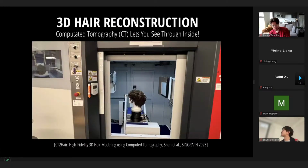So our key idea is the following. This is a new SIGGRAPH paper this year called CT2 Hair. I think the title explains everything, but we basically leverage X-rays. X-rays can pass through the entire hair, okay? And if you do this from all around, you can actually build a high quality density volume, including the interior. So we sent a bunch of hair wigs to the vendor.